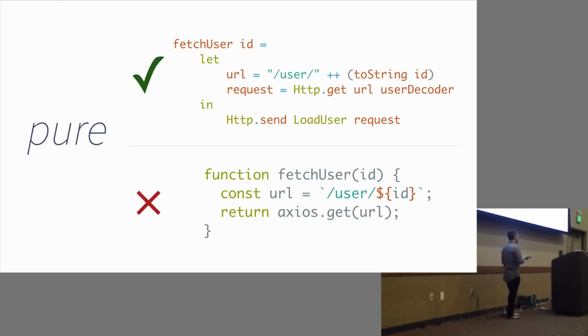When I invoke fetch user, every invocation is going to be different because I'm affecting the outside world by immediately creating my HTTP request and dispatching it. The Elm code up top though, believe it or not, that actually doesn't dispatch an HTTP request. All it does is create a value. It's a pure function. So it's just going to create what we call a command, and we'll learn more about those as we dive into the architecture of Elm.